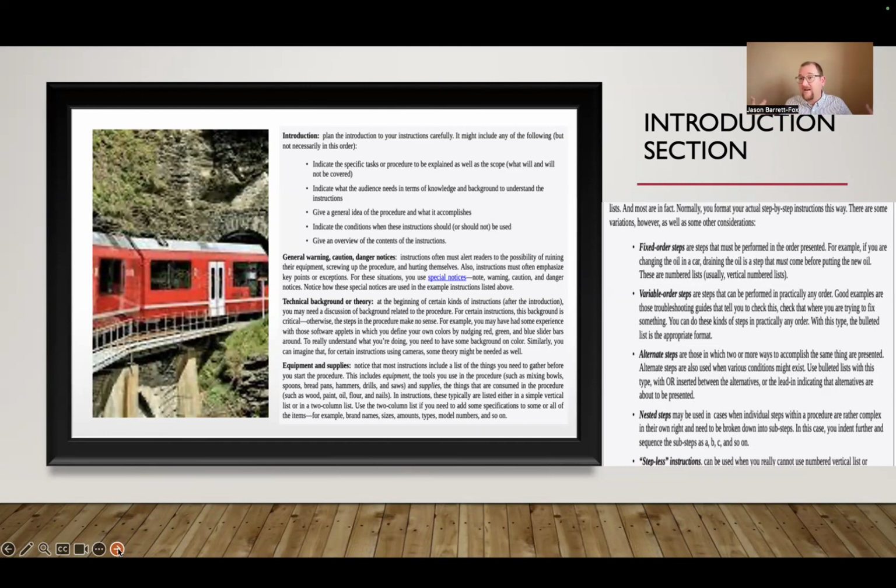Now, once you've gotten the introduction, the warning, the technical background, and the equipment or supplies, the last thing you need to decide is what kind of list of steps you are going to generate. She also has some really useful ones here. She's got fixed order steps, variable order steps, alternate steps, nested steps, or stepless steps. But we're not going to pay attention to stepless steps because I want you to have some steps for this assignment.